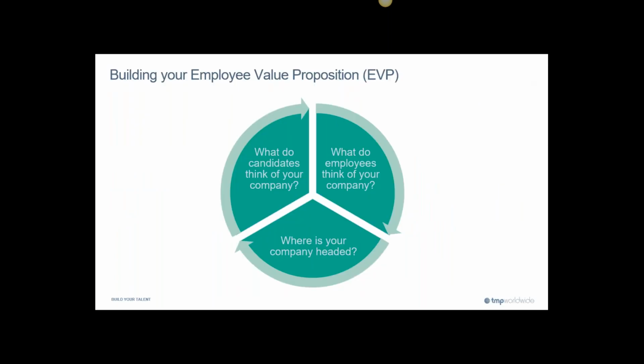And when you are building your employer brand, there's really three different things we focus on at TMP when doing it. Identifying your employee value proposition, it's sort of marrying together what do people think of you now, how satisfied are your current employees, and then aspirationally, where do you want to go as a company. And I think all three of those areas are important, because if you over rotate in any one of those areas, you'll find that there could be some negative impacts from a recruiting perspective.